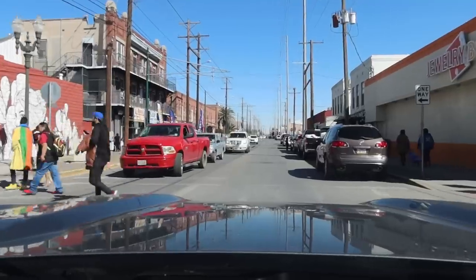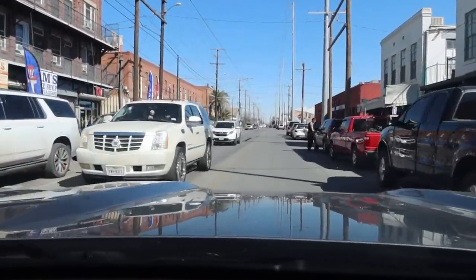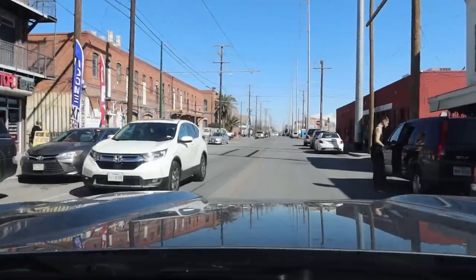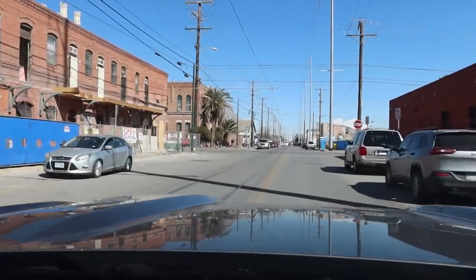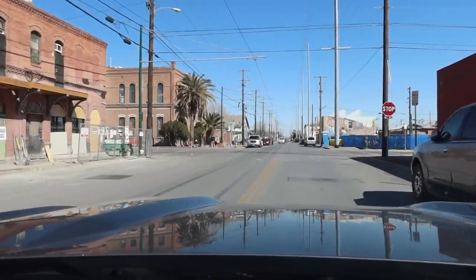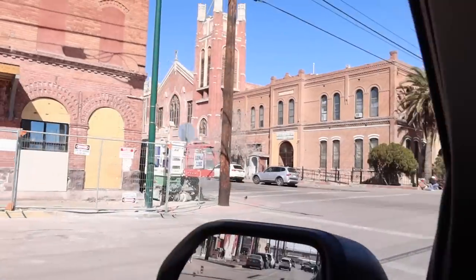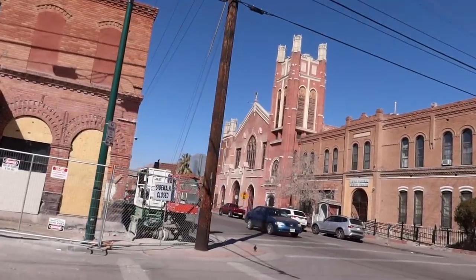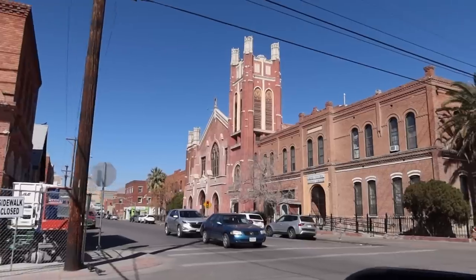Very busy in this part of El Paso. This barrio or neighborhood, the entire neighborhood, is on the National Register. A very historic place here in El Paso. I wanted to show you this church first though. There it is. Gothic architecture. Really beautiful.